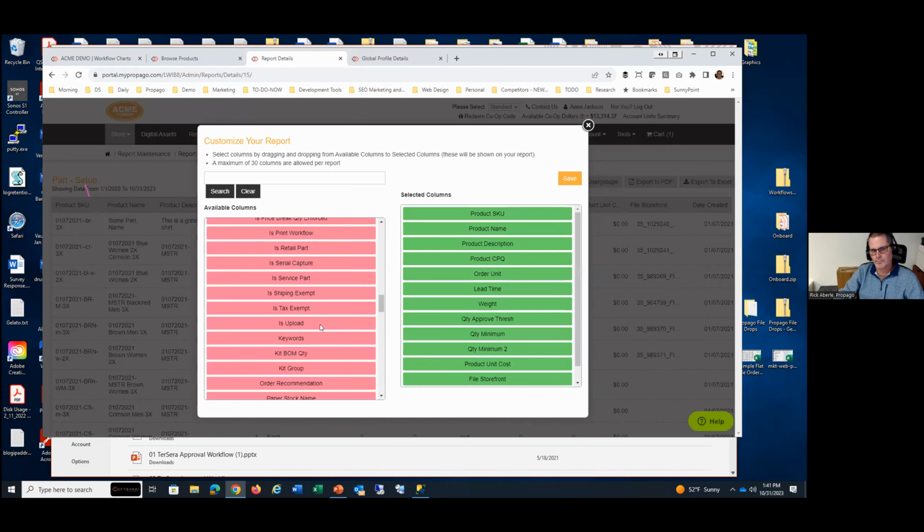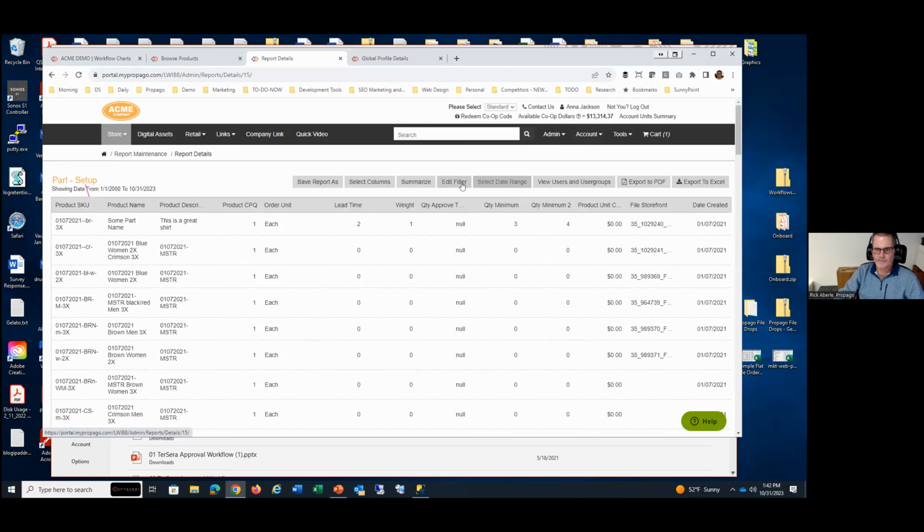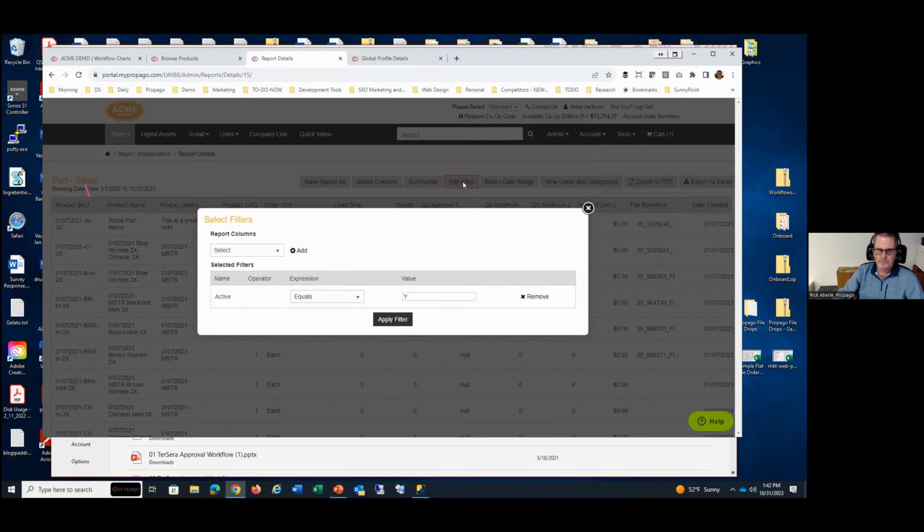So we call them columns. Everything in pink here, and this is just a product report, it's just drag and drop to add it to a report and resort the order. I can group it different ways, throw filters on it, but it's all hand spun.